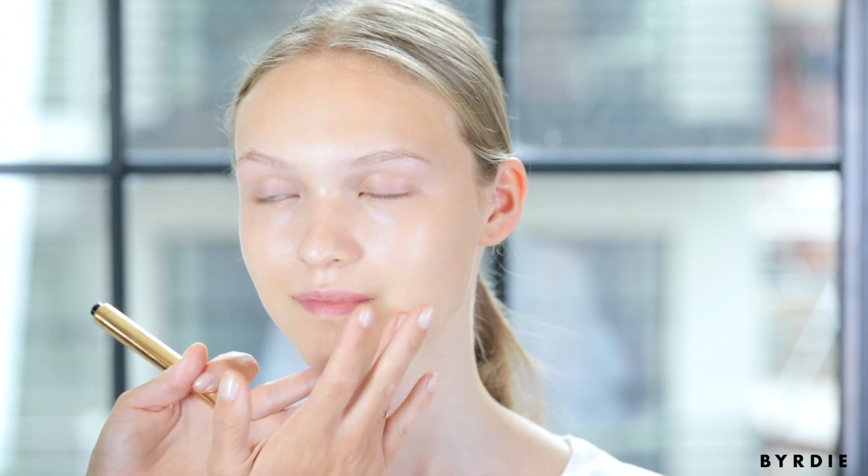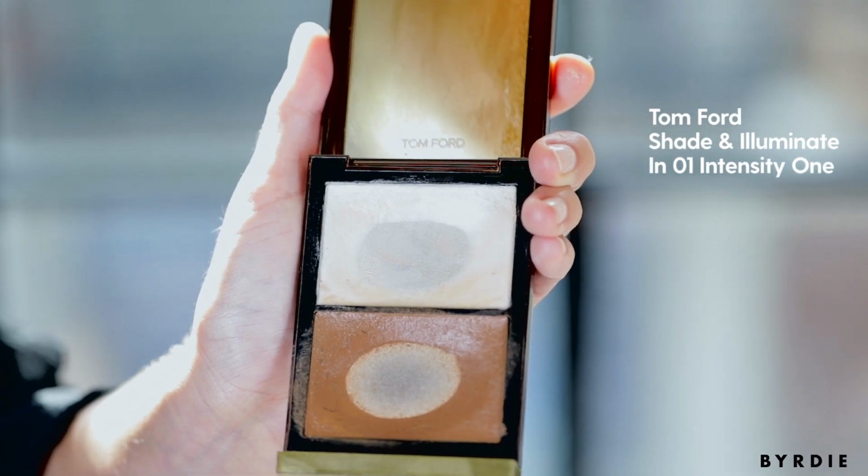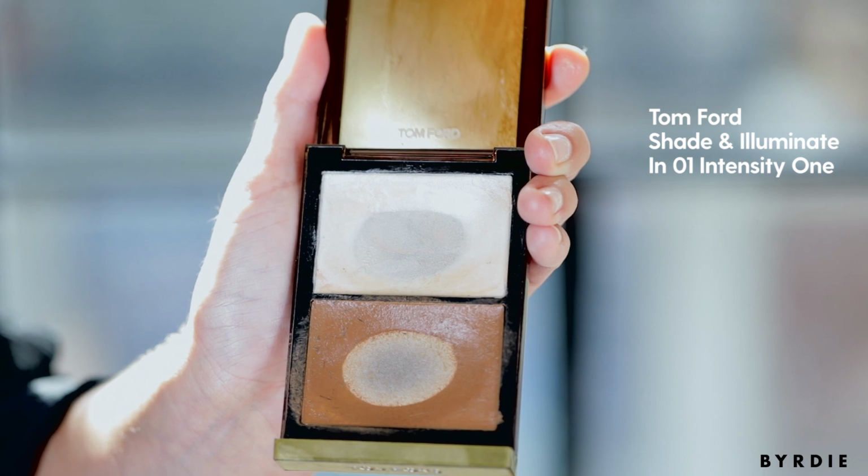And I really like to keep that part of the face, the T-zone, really light and bright. You don't want your whole face to be the same color. You want to have a little bit of shading and then the brightness in the center to make you look more awake and refreshed.